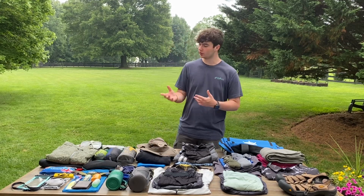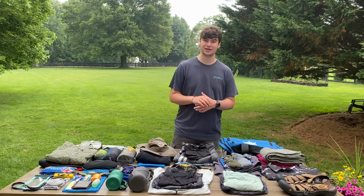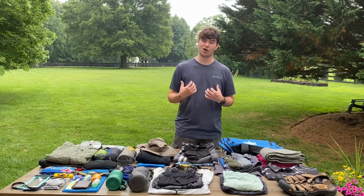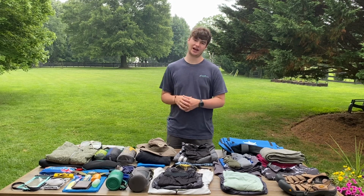Last thing for the clothing, I have my rain jacket and my rain pants. They're a great thing to have. I got rained on the first night during my watch, so that was a lovely thing to have.